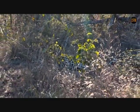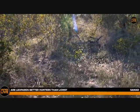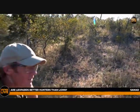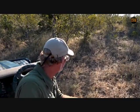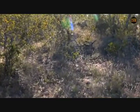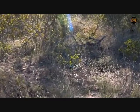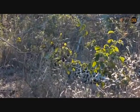Now, Samug, yes, in general, I would say that leopards' success rate is better than lions'. If you look at different animals, and obviously this is in general and it's not conclusive, they say lions have generally about a 60% success rate. So it's not actually that good. When you go to leopards, you're looking at about a 70-75% success rate. Cheetah, even better than that, at about 80%. And obviously, the hyenas and the wild dogs being the top of the pile.